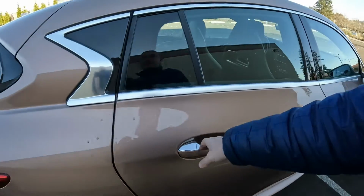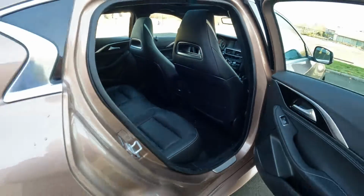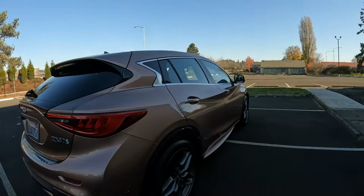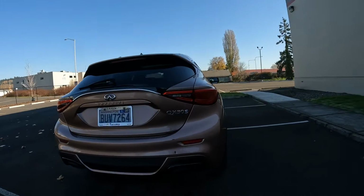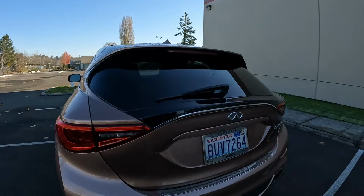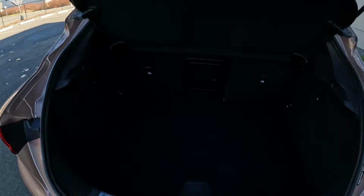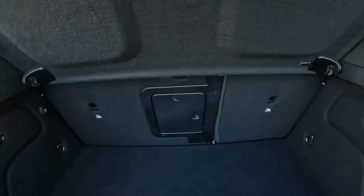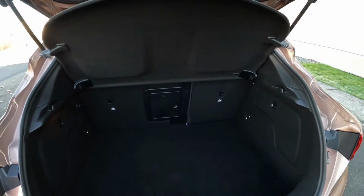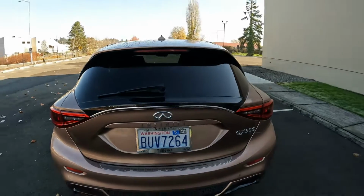And this is a subcompact. Even being a subcompact, you still have a decent amount of rear seat space. Also, a little bit more aggressive rear styling. You have the contrasting colors in the lower part of the bumper for the sport model. Being a liftback, you have a little bit more practicality. You have a cargo pass-through, and of course you can fold down the seats flat. Remove this cargo area cover if you need more space.